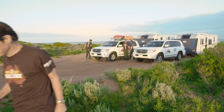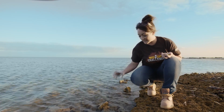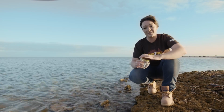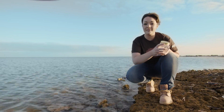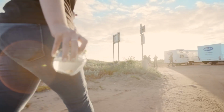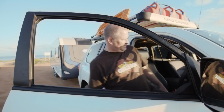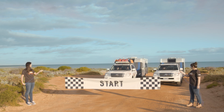Let's roll. So while the others are packing up the van ready for our journey, what we thought we'd do as a team is take this jar of water from the Indian Ocean, travel it all the way across the continent of Australia, 5,500 kilometres, and pop this in the Pacific Ocean. Okay everybody, let's go.